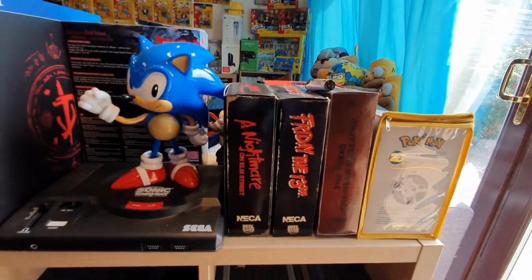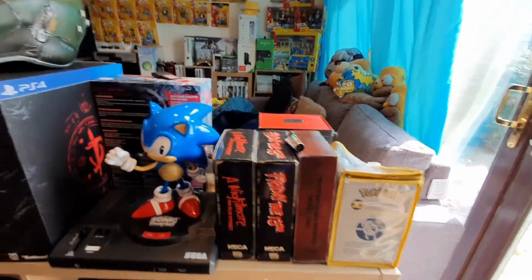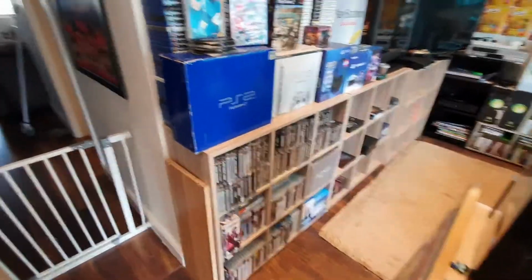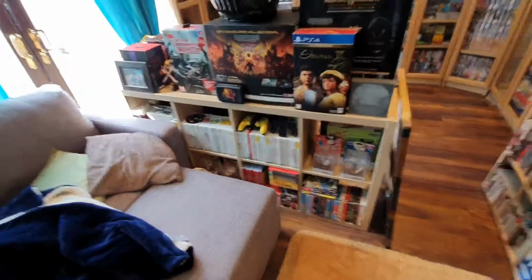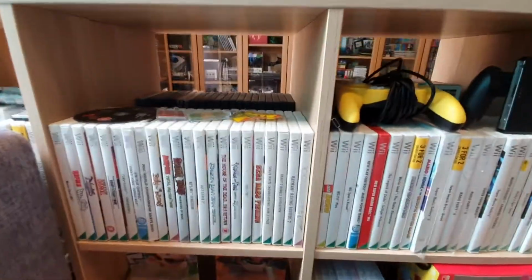And then here's just a couple of horror figures, these two especially are based on their NES games. And then as you go through, you can see my little PlayStation collection. You walk in, and here's where the sofa is. Next to the sofa has more games on the other side. My Wii stuff. Let me sit down and show these quickly.